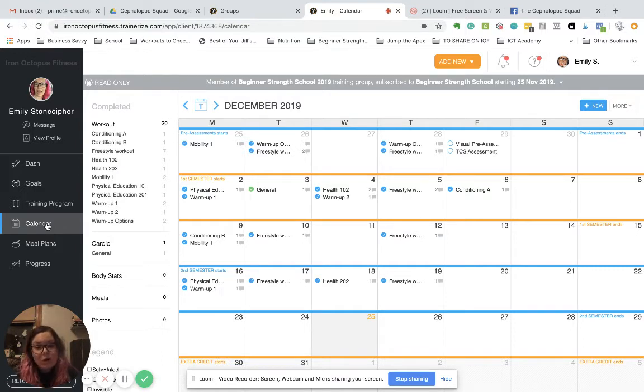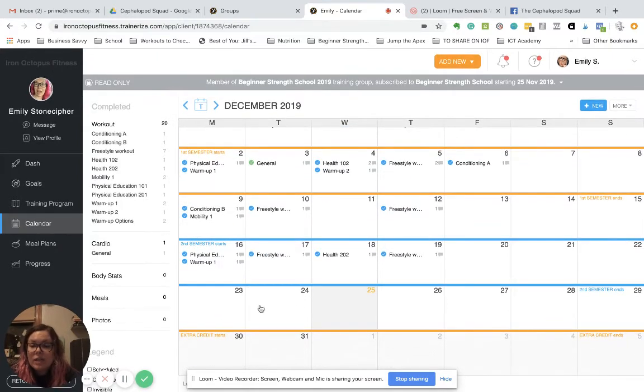That doesn't mean that's when you have to do them. That just means that's when they'll show up on your calendar. So if you're looking at your calendar, you'll probably see that there will be automatic training days on Mondays, Wednesdays, and Fridays. Mine are all deleted because I did that to myself because I wanted to demonstrate how you can move them around or add things. So let's say today is the 25th of December. Hey, I'm filming this on Christmas.